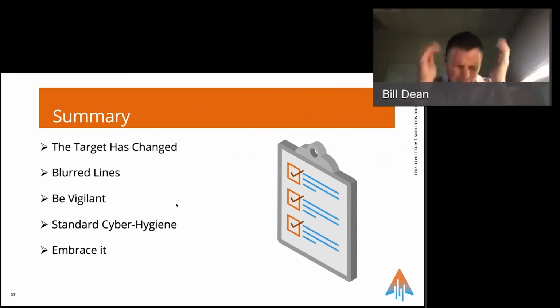All right, so in summary, the target has changed. What I'm saying here is that the attackers are not looking at company networks exclusively. They're looking at users. We don't know what IT is going to be supporting and what we're responsible for. So they're doing the best that they can, especially with the VPNs and the technologies, and be vigilant. If it seems to be too good to be true, it is for the most part. And standard cyber hygiene. I realize that none of you signed up to do this. Patching, antivirus updates, anti-malware updates, those types of things.